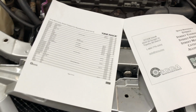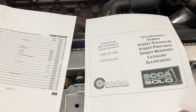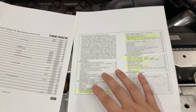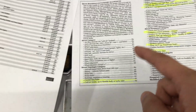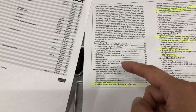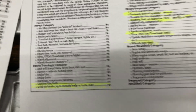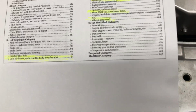So I printed out the SCCA quick reference sheet that I was talking about in the last video. The full instruction manual is a lot longer, so this is a condensed quick reference of the most common mods and how it affects classing. It begins with the street class, where you can't really do anything to the car aside from the most basic upgrades, all the way up to prepared and modified, which is a full-on race car.